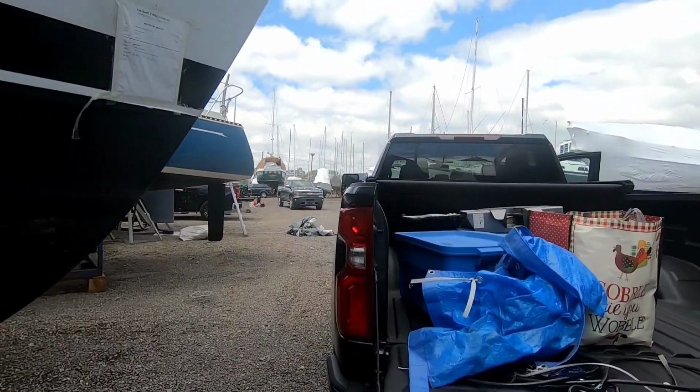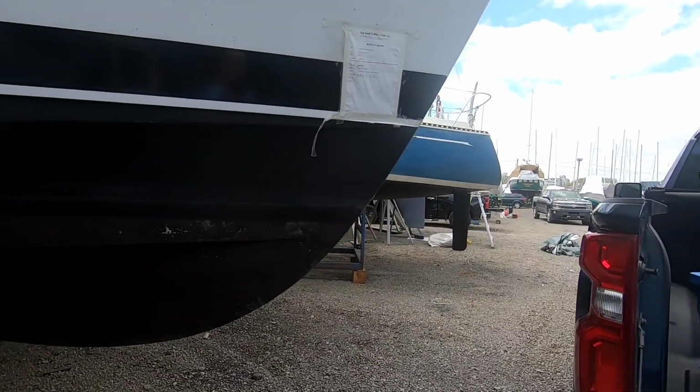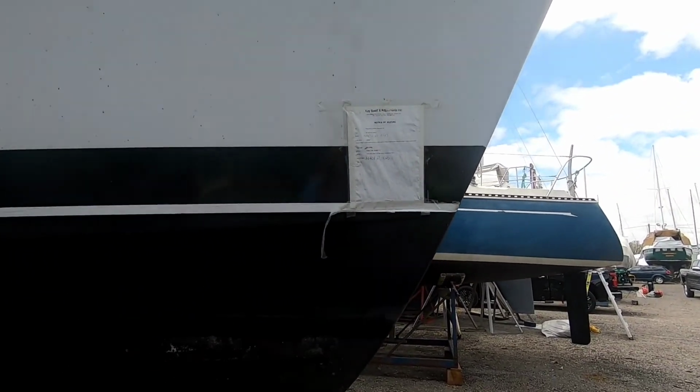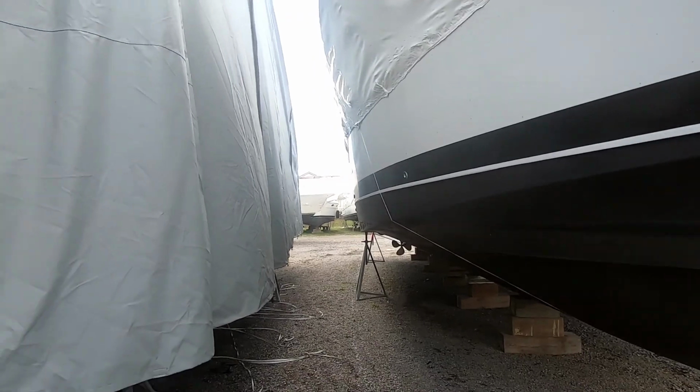Looking around, it's a very busy day. Well, that's never a good thing. Our neighbors, it looks like they've lost their boat.